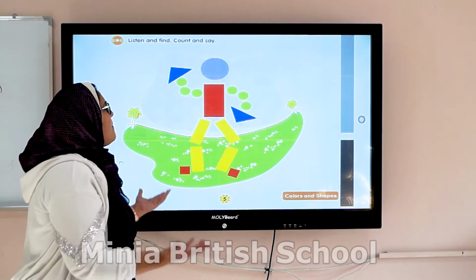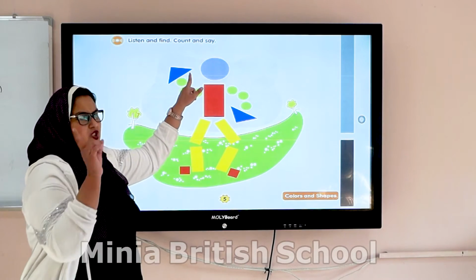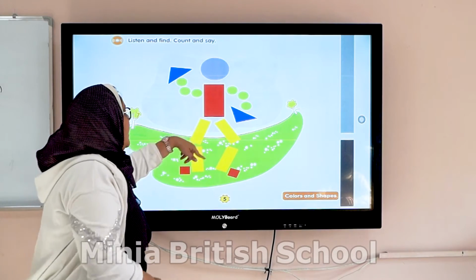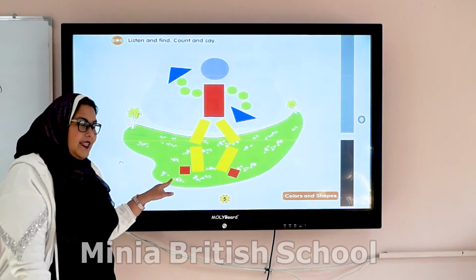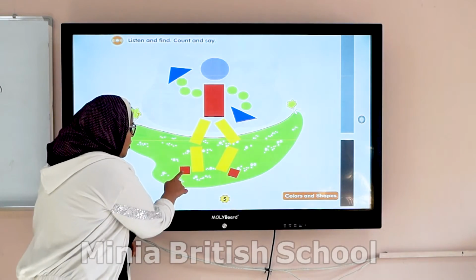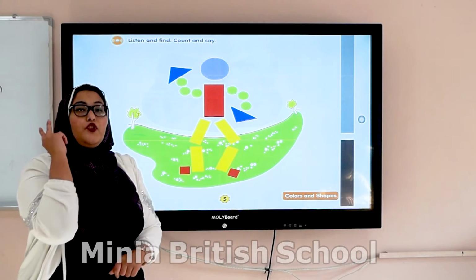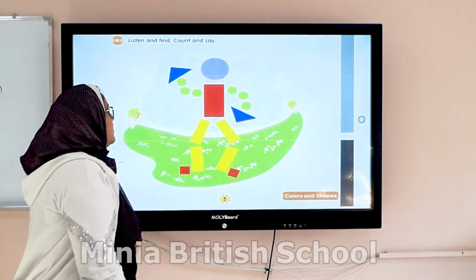Let's see. How many squares? Is this a square? No. Is this a square? No. Is this a square? No. Is this a square? Yes. Excellent. Let's see how many squares we have. One, two. So we have two squares and five rectangles.